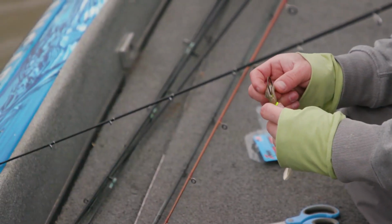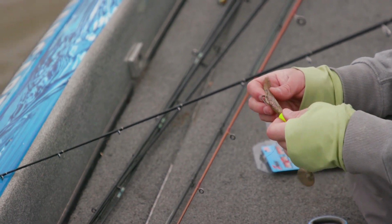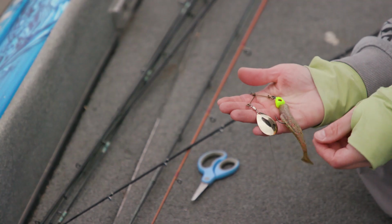And then with the shape of this bait, it'll bounce off any kind of structure on the bottom. We're working with a lot of branches, a lot of stumps, and a lot of trees down in this water. So this will help me stay out of the mess down there and hopefully into a fish's mouth.